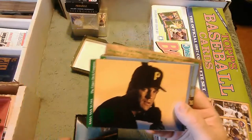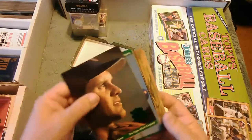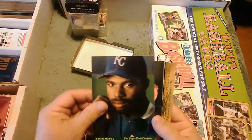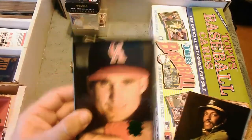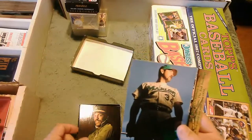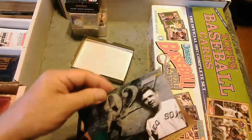Larry Walker, Andy Van Slyke, Jose Rijo, John Olerud. Come on, we still gotta find the Junior. Sandberg. Is that Kent? That's Kent. Brian McRae. There's Tim Salmon with his dreamy eyes and big bushy eyebrows, though. He should have trimmed them. He didn't have the unibrow going. Craig Jeffries even made the list. Reggie Jackson. Uh-oh. Did not see a Junior.